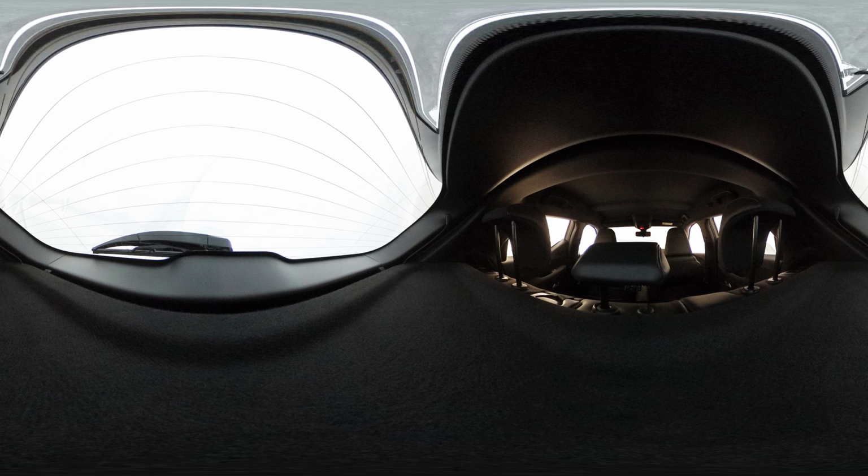At 350 liters in capacity, it's almost 30% smaller than the load bay you get in a VW T-Roc.